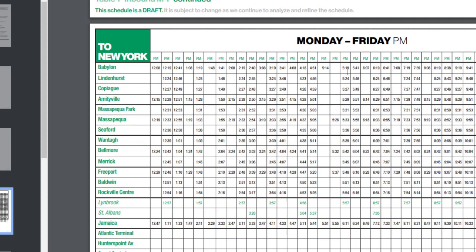5159. They are getting rid of that gap. Good. All right, because there was a gap. If you missed the 439, you have to wait almost an hour out of Babylon. So you wanted to do that again. But yeah, they're going to have a lot of these semi-express trains.